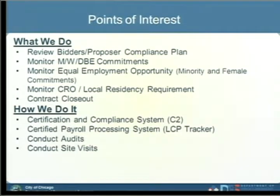We conduct audits, whether it be before, when we're reviewing that compliance plan, or post-award when that contract is actually in progress, or at the end of closeouts. We could conduct an audit at any given time. And then we have field analysts. Our field analysts actually go out into the field and will conduct site visits.